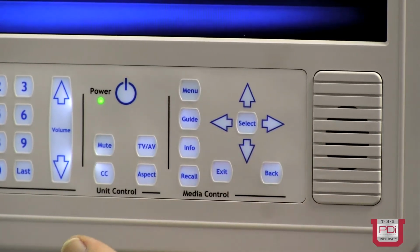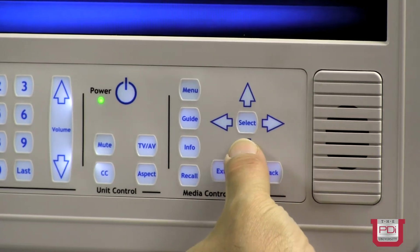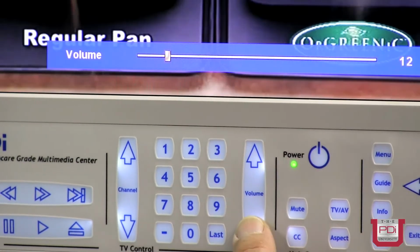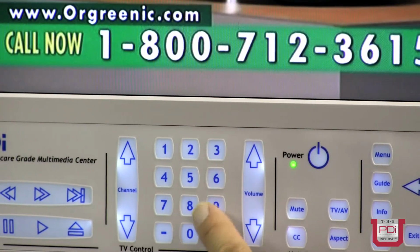So PDI has answered this problem with a new device that allows the television to communicate directly with a satellite box, satellite receiver, or cable receiver. The patient interacts with the television in the same way that they would under any normal circumstance, with channel up, channel down, volume up, volume down, and the numeric keys for channel selection.